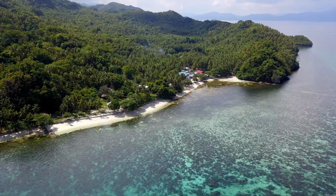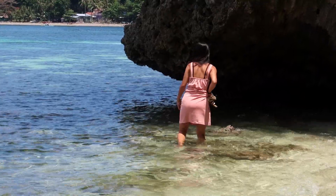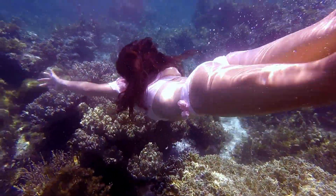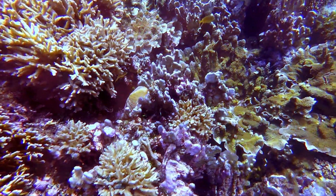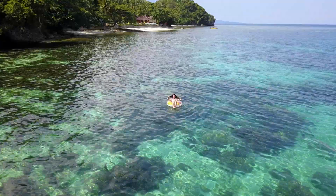I personally recommend you walk all the way down to the far end of the beach, past some rocks, to where there's another small beach. The corals here are out of this world. On top of that, there's so much marine life to be seen. If you're just not into snorkeling, this is still one of the most beautiful areas I've ever seen.